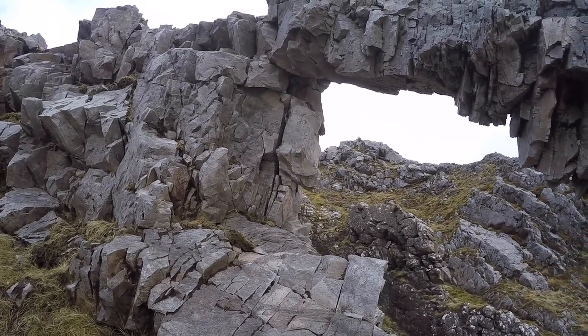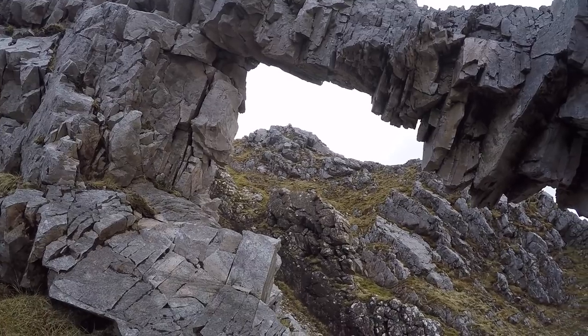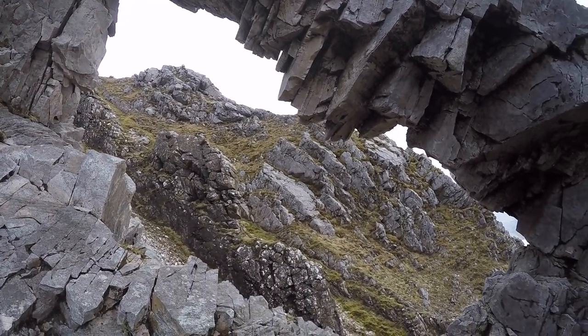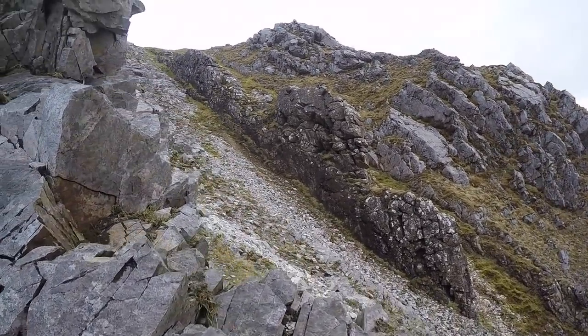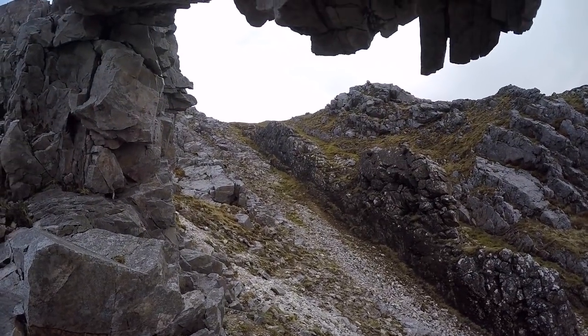This is the famous window. So it's a window of rock here around the western side of Errigal. And you actually have to climb through this. And this gets you then to the last wee bit of the climb, which is just up there.